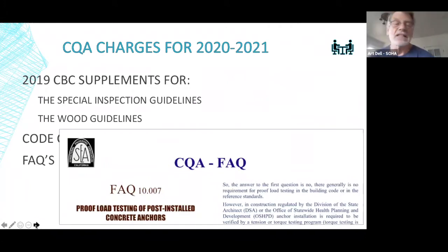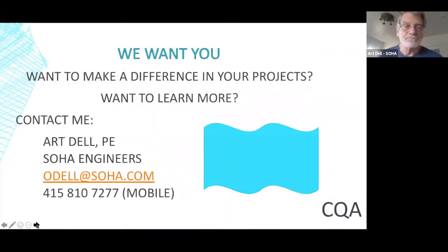We also are putting out a little series of FAQs. These are nice little teaching moments about all kinds of things that happen during construction. The next one coming up will be about, do you really have to do load testing of post-installed concrete anchors?